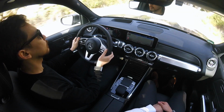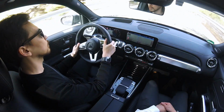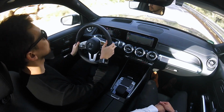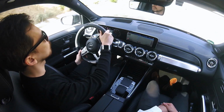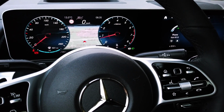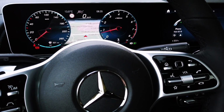Okay, but back to the driving experience. It actually rides really well. We expected it not to ride that nicely because of the big wheels. I think they were 20 or 19-inch wheels. Mercedes' small car platform hasn't been the best for good riding quality so far. The A-Class was a bit jumpy as well. The CLA was pretty good, but the GLB has surpassed our expectations here, so it actually rides quite well.